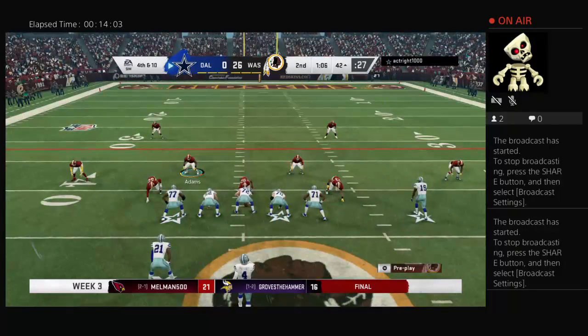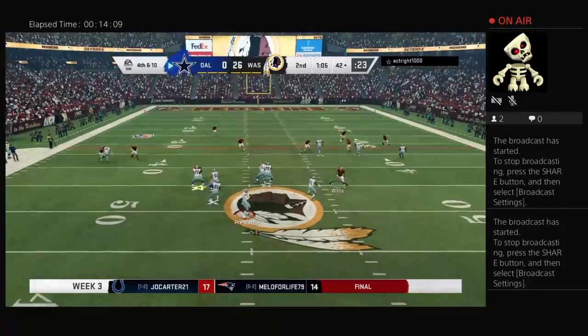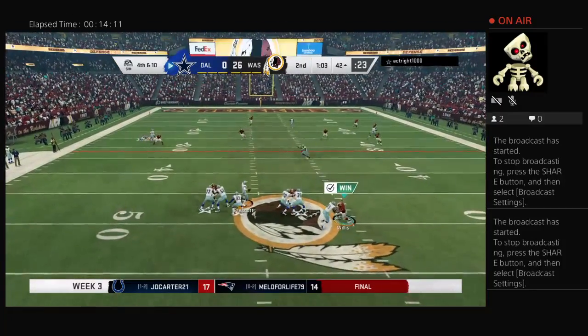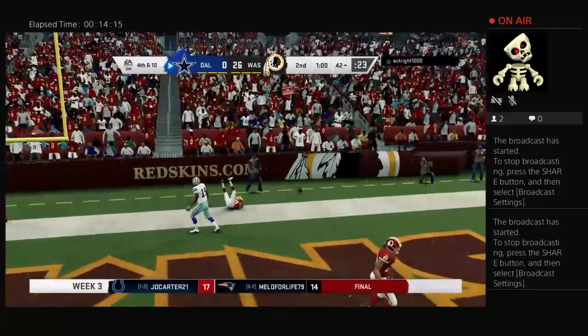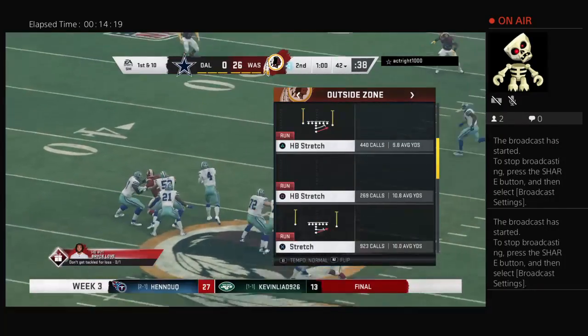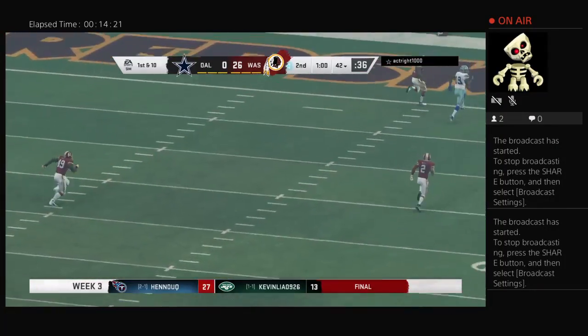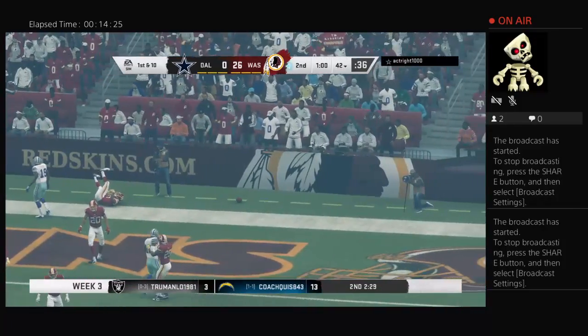The 3 straight incompletions, they don't care. That hasn't dissuaded them. They're going to go for it on 4th. Now Prescott on 4th down. He's going to let this go for the end zone. And that is going to be incomplete. The Cowboys here unable to convert on 4th down. And the Redskins defense going to take over on the turnover on downs.